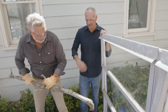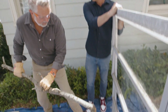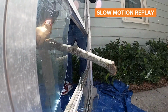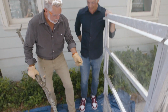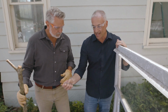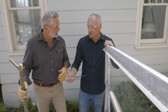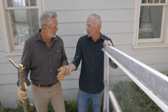Okay, let's see what we got here. Oh my gosh. Yep. Look at this, these big chunks of glass. With a hurricane, once this glass is breached and broken, now it's flying at 130 miles per hour through the home. So yes, the hurricane's in, but it's also very dangerous if you're in there, because you could be hit with a piece of this glass.